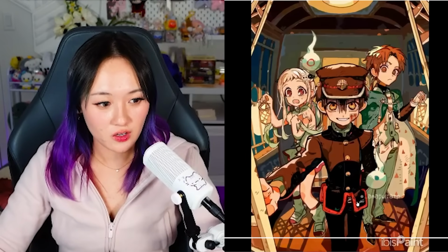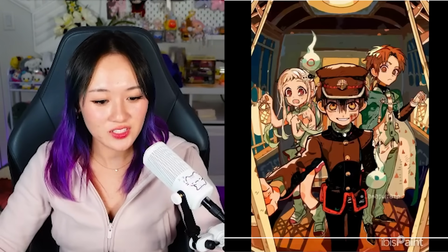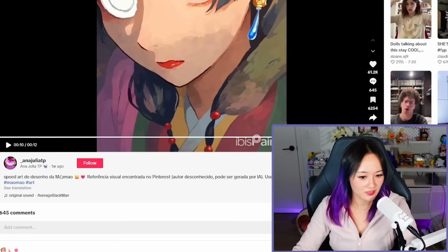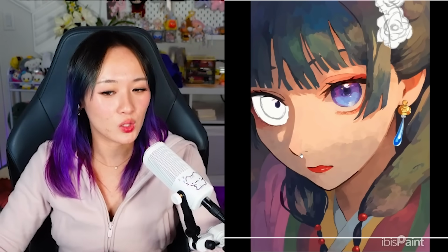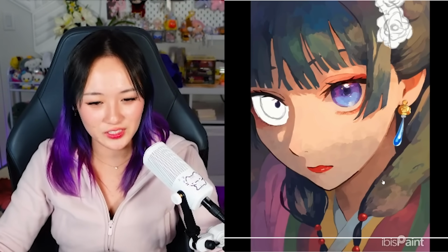Don't post it and claim it as your own. That is the issue here, right? The issue isn't that they color selected off somebody's art and then used it to study how the colors were selected. The issue was they posted it and claimed it as their art when it's not. In this one, the Maoma one, they said, oh, reference Pinterest, it could be generated by AI. I only used it for inspiration. That is the issue. The fact that they're claiming to have originally made this on their own when it is essentially glorified tracing off of people's work.